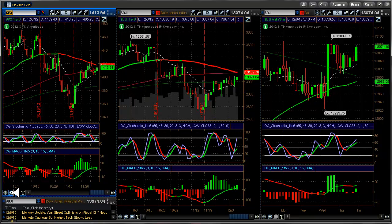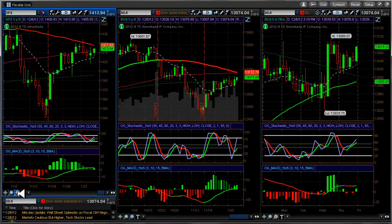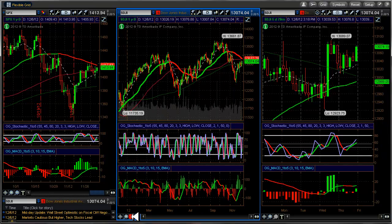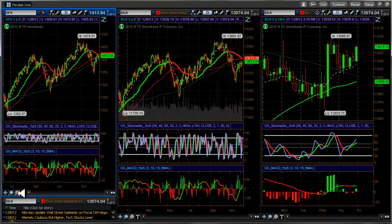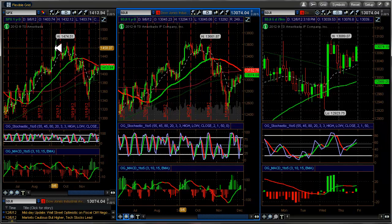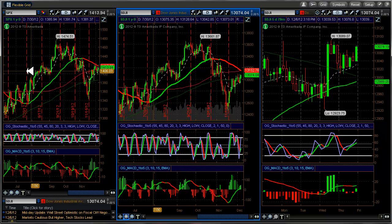Let's get about the same zoom level here. Let's go all the way out first. All the way out. And then let's start zooming in. Do one zoom in. And what do we see here? Watch the vertical line on the middle daily chart as I move my cursor.